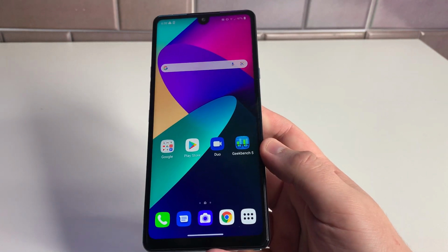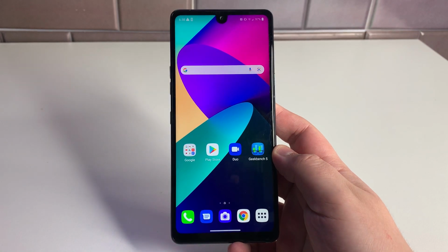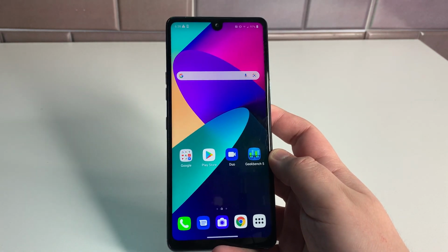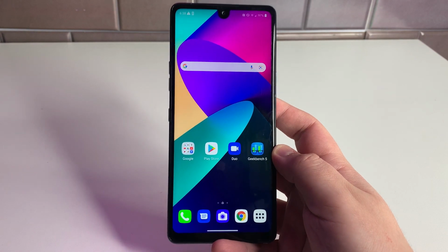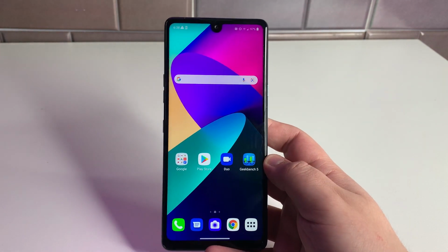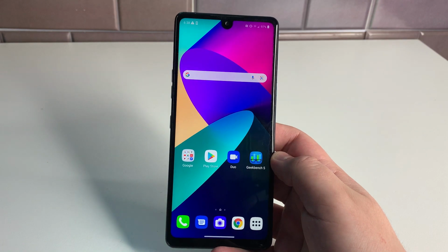This display is very, very beautiful. Honestly, LG has been making some really nice displays for the last few years, especially for the Stylo line. On this device, we have a pixel density of 395, which is a pixel density we don't really see on a bunch of devices, which is really, really crazy to see that this device came out so long ago. This is also going to be 1080p by 2460. A lot of budget phones that we have still are only getting 720p displays.